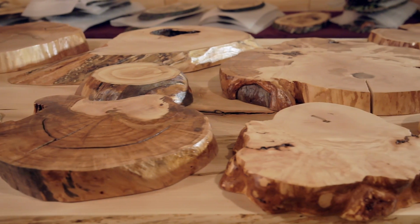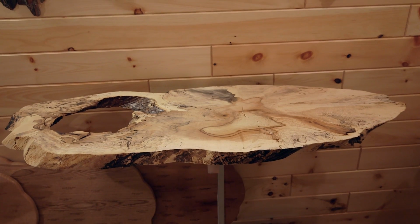It's a whole lot easier when you enjoy it and look forward to it every day, to open up the next log and see what's there and take it that next step.